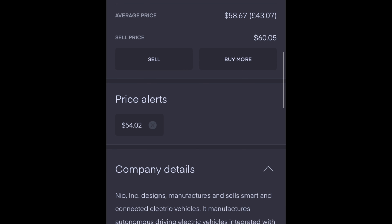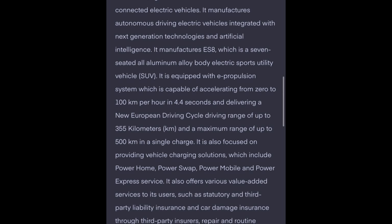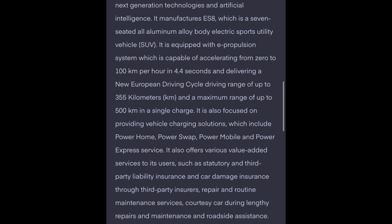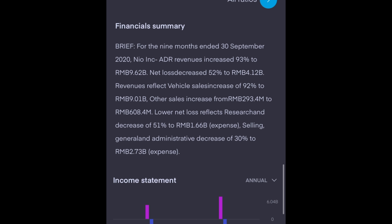There's further information on NIO, the ES8 and the ES7, all the SUVs that they've got, which, as you would have seen in the little screenshot from earlier. Driving 100 kilometers per hour, and that's 0 to 60 in the UK, 4.4 seconds. So not quite as fast as Tesla times, but pretty quick for a big SUV. And then obviously further information on them.